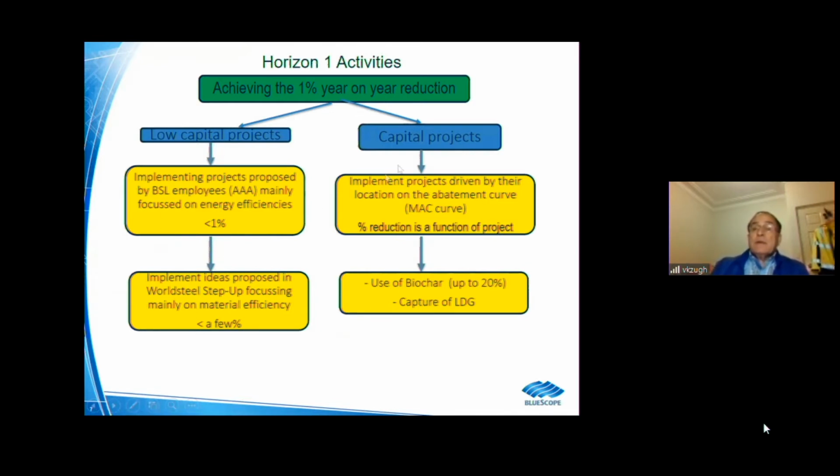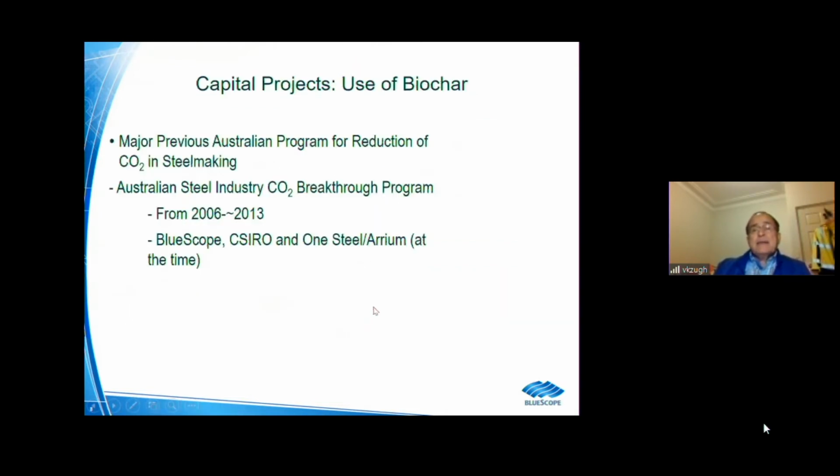Together with these projects in there, there's capital projects in there, and implementing projects as they lie on the abatement curve, on the marginal abatement curve, on the MAC curve in there. We're taking the left-hand side ones, the ones that have good return but low capital requirements in there. And then we will talk in a little bit more details about the biochar. That's a good possibility if we can improve it, if we have a good supply of biochar in there, and possible activity which may or may not have a good return on CO2 reduction. This is the capturing of the LDG gas in there.